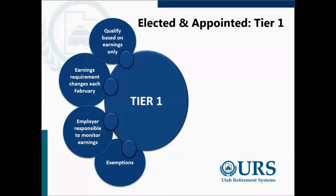You will find a chart with those minimum earnings requirements in the employer guide. Now keep in mind that the minimum earning requirement changes every February 1st. It goes up a little bit more each year. It is currently at $1,018 a month. So if you have any Tier 1 elected and appointed who meet eligibility because they're making $1,018 a month, you need to go on and certify them eligible, and you need to provide them with those retirement benefits.